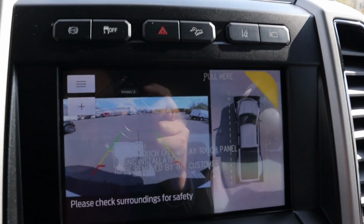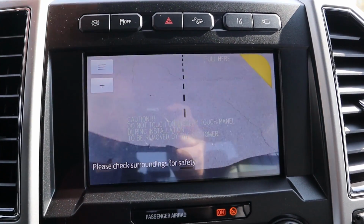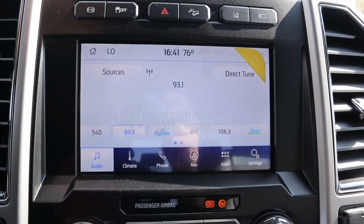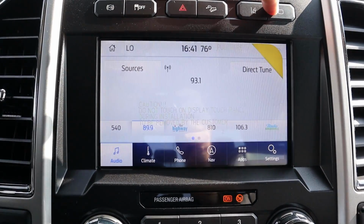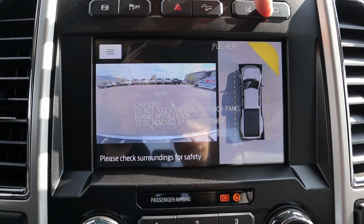So if we pop it into reverse, notice that the backup camera pops on, and then you can kind of like zoom in with that little backup camera, and it gives you a little bird's eye view. And then if you press the camera button itself, it does give you a couple other views around the truck, basically just to make it so that parking this truck would be a whole lot easier because it's pretty big.